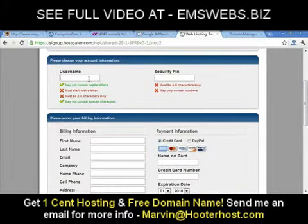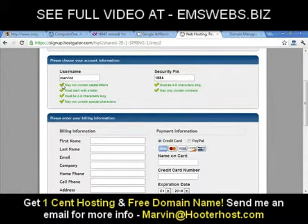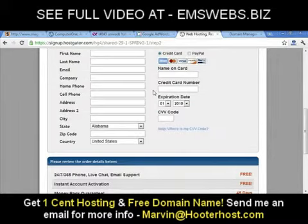Now, right here, you want to choose your username. You make your username whatever you want it to be. I'm gonna be Marvin T. Then you put in a security pin, which is gonna be four numbers. And if you do everything right, you'll see 4 green checks under the username, and 2 green checks on the security pin.